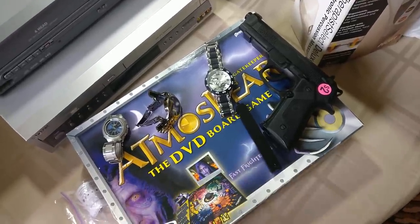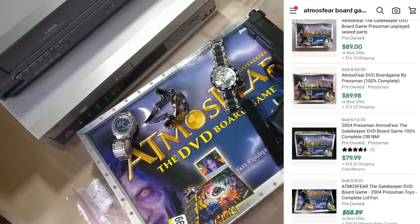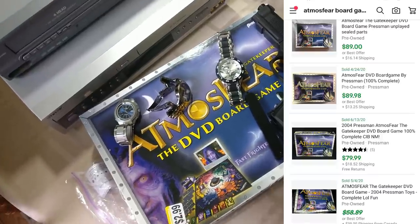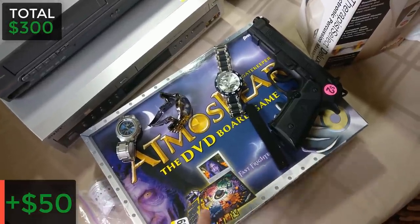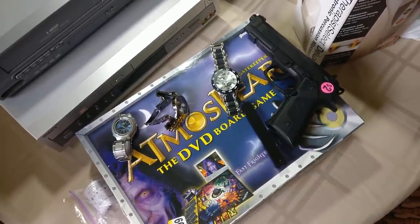But complete, you're looking at about $60 to $70. It's in really good condition. I'm not going to lose money because I'm going to make money just selling the DVD and the parts if it comes down to that. So it's a no-brainer to pick up this game for $2.99.